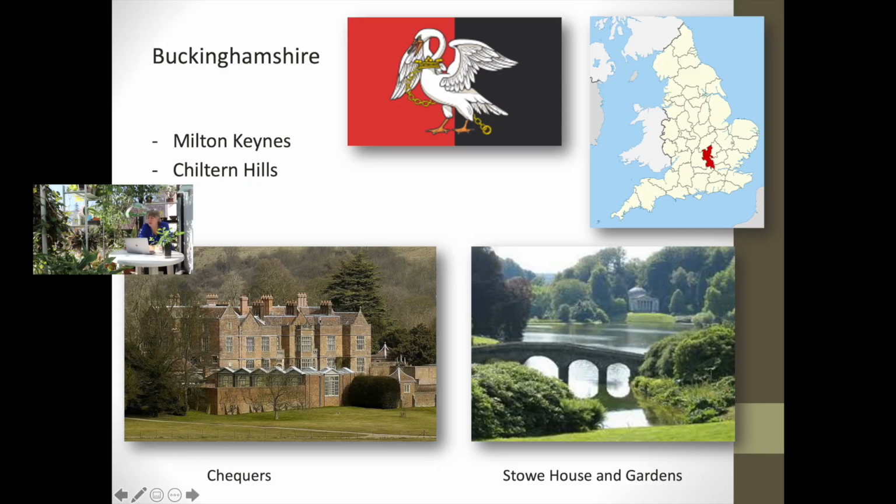So the next county in this part of England, southeast England, is Buckinghamshire. Buckinghamshire is also more inland. It doesn't have access to the coast. And the most important town is probably Milton Keynes. This is one of the counties that has the Chiltern Hills, a very beautiful, picturesque range of hills.